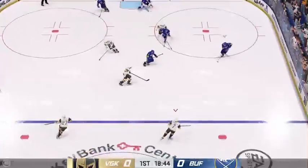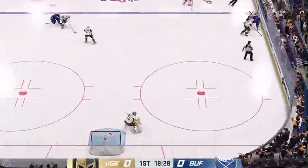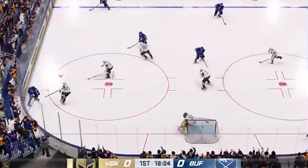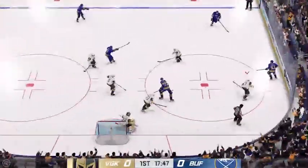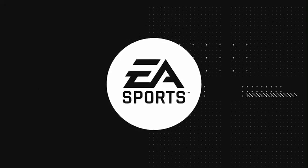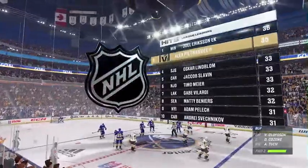Buffalo's got a hold of it against the wall. Moves it quickly over to Skinner. Thompson's exploring options with the puck. Settles things down and gets control of it once again. Here's a shot. The Sabres are back at center ice, and with it, a 1-0 lead.